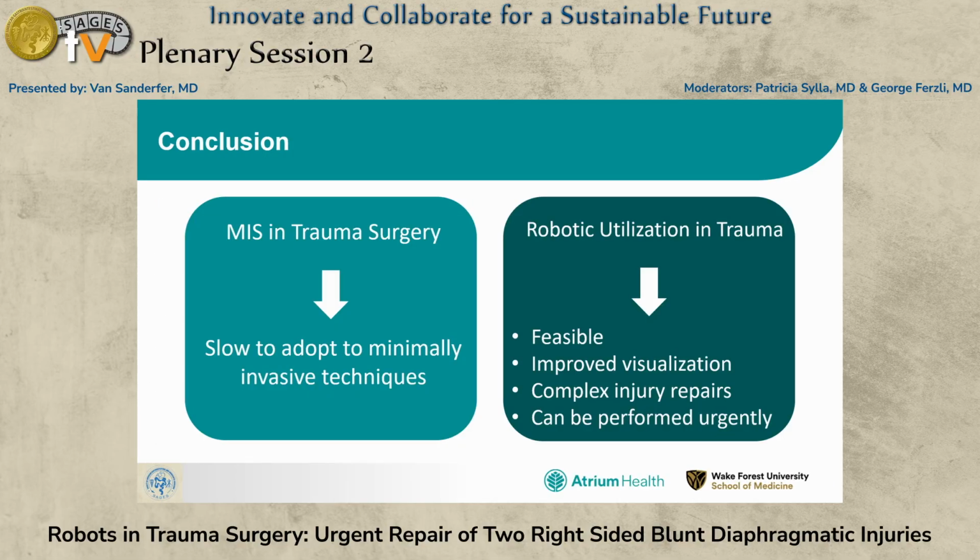So in conclusion, MIS and trauma surgery has been slow to adopt minimally invasive techniques, but robotic utilization in trauma is not only feasible, but it has improved visualization, it has the ability to allow for complex injury repairs, and can be performed in an urgent setting.